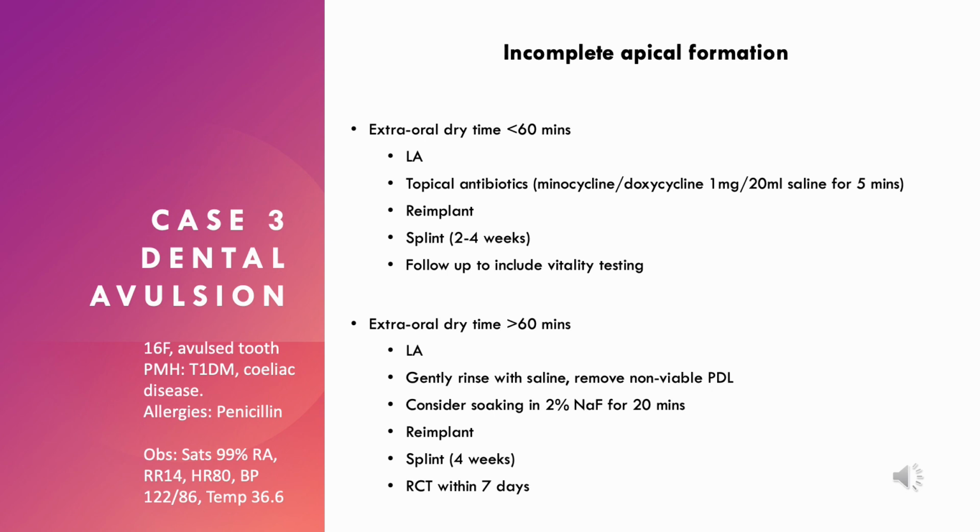In terms of a tooth that has extraoral dry time of over an hour with incomplete apices, you should give some local, gently rinse it with saline and remove any non-viable PDL. Consider soaking it in sodium fluoride for the same reason as you would for a mature apex. Reimplant it and splint the tooth. And as with the permanent teeth that are avulsed, they require root treatment within 7 days, as the prognosis of the vitality of the tooth is hopeless.